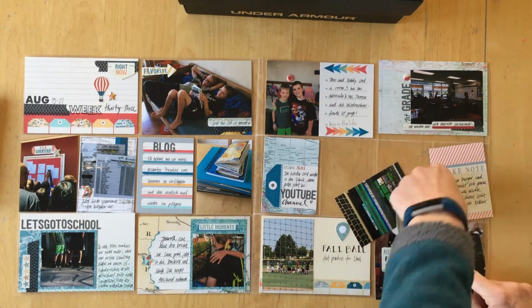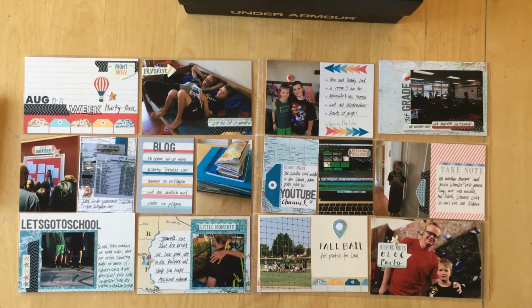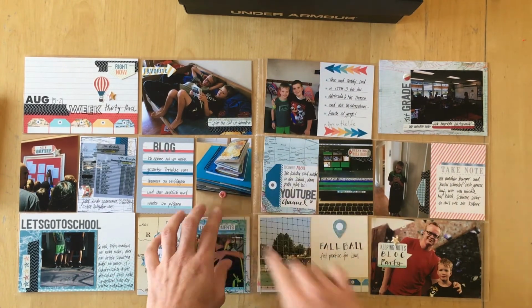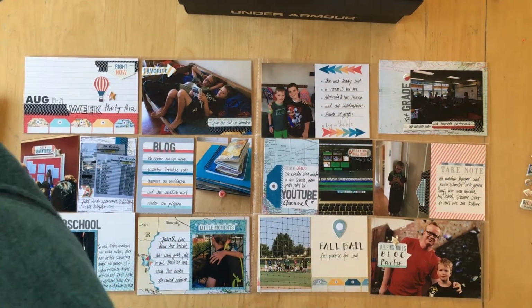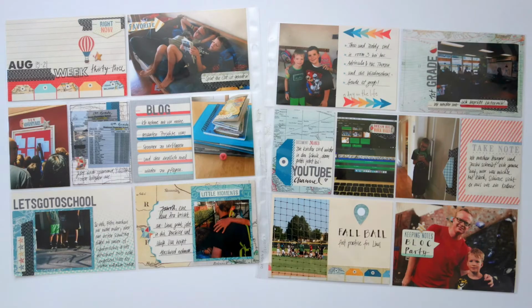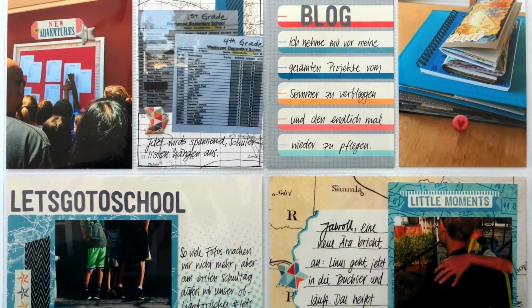I just grounded it with some washi, added staples, and those are also on the left side. In the title card there are staples as well. Then I'm moving this puffy sticker and I'm declaring this spread as finished. Yeah, here is the whole thing. Here is left and right side.